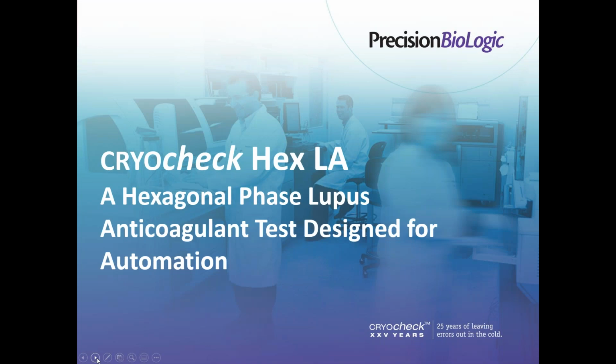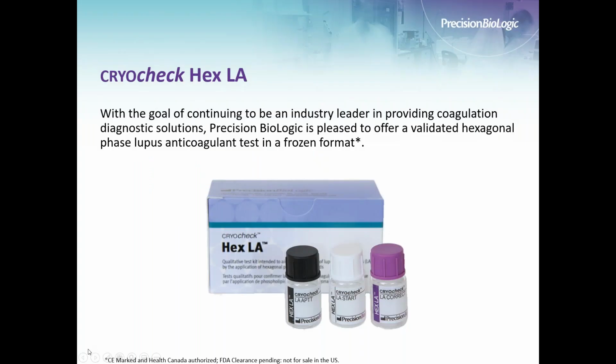So that completed what is our current panel of reagents and controls for lupus anticoagulant testing. And now I'm really excited to tell you about our CRYOcheck HexLA. That is our hexagonal phospholipid lupus anticoagulant test, and important to say to you, designed for automation. So I'd like to now get into that product with you.